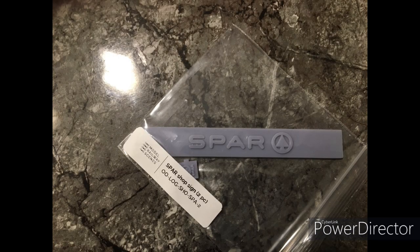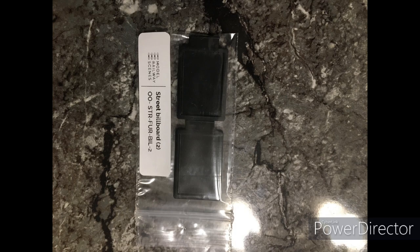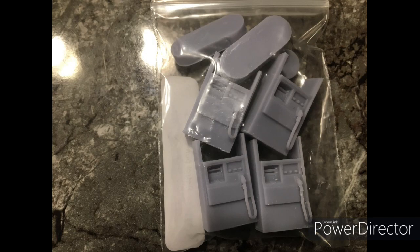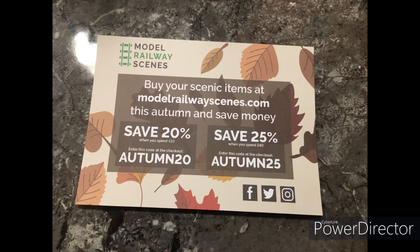So I ordered those, and you'll see pictures of what I've ordered, and also ordered their packed shelves, their street billboards, the Spar sign, as you can see, also the petrol pumps to go with it, and the Jet totem. And as usual, they very kindly threw in some complimentary salt and grit boxes. So I'm really pleased with them. It's great service, and I always like to support smaller companies who go out of their way. So that's Model Railway Scenes.